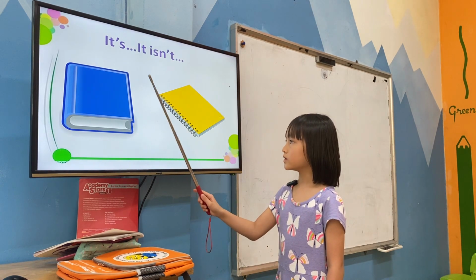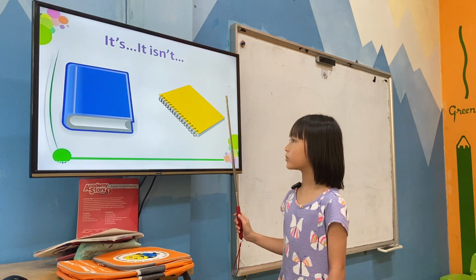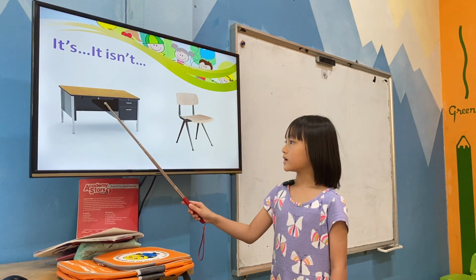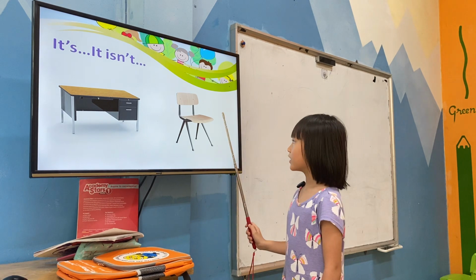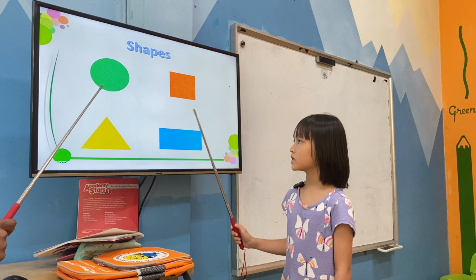It's a book. It isn't a notebook. It's a notebook. It isn't a book. It's a desk. It isn't a chair. It's a chair. It isn't a desk. Very good. What shape is it?